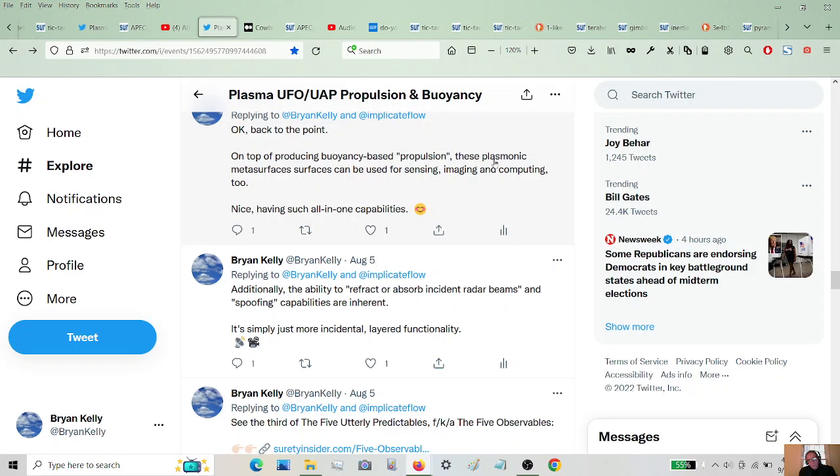On top of the buoyancy produced propulsion, in quotes, these plasmonic metasurfaces can be used for sensing, imaging, and computing too. I started making a little list. These things do multiple things. So you have a layer for this, a layer for that. Sometimes this layer can be used for what that layer is too. They switch around, in theory. Which, if you think about it, yeah, sure.